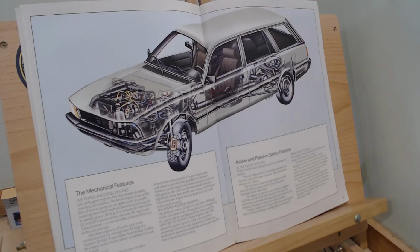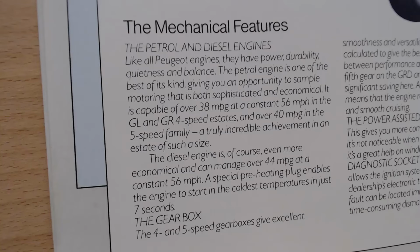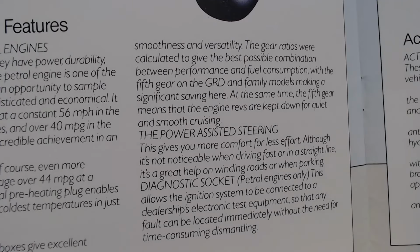And then we get this rather nice x-ray of the 505 estate, which is quite pleasant, isn't it? We've also got some quite wordy text talking about mechanical features and active and passive safety features. Not going to read all that because it's very wordy, so let's just pick a few key points. Here it's talking again about the petrol and diesel engines. It says a diesel engine, of course, even more economical and can manage over 44 miles per gallon at a constant 56, which isn't bad really considering what a big vehicle these are. Gearbox 4 or 5-speed gearbox, power assisted steering on all but that base model, and a diagnostic socket for the petrol engines.